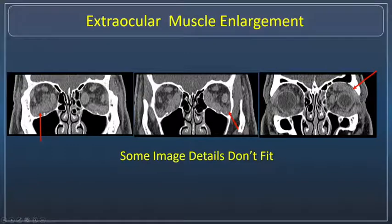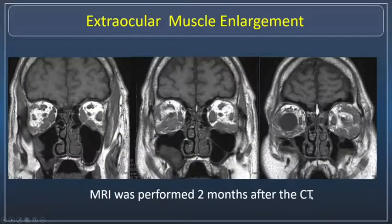It turns out, as we may have mentioned on these first set of coronal images, some of the image details don't fit either. In this case, we can clearly see that there's involvement of the extraocular muscles, but there's too much soft tissue density outside of those extraocular muscles, both in the extraconal space and in the intraconal space, as well as some involvement of the left lacrimal gland in particular, possibly the right, but certainly the left adnexa is involved here. Now, the MRI was performed a couple of months after the CT, and I think we would all agree that at least the findings are stable, if not worse.